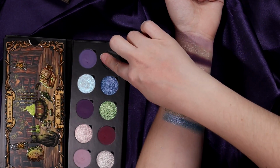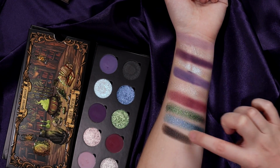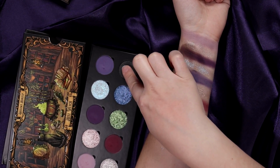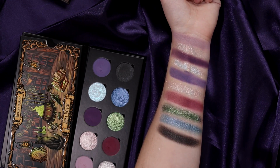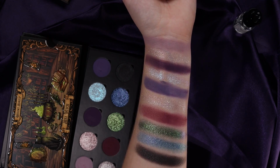And then last up, I'm so curious about this shade. I feel like I don't really see the sheen now that I have put my finger in there. Yep, so this one is a little bit almost like a cream to powder shade. Kind of reminds me of the first industrial palette from Izamaya, the way that one feels, but this one's a little bit stiffer.